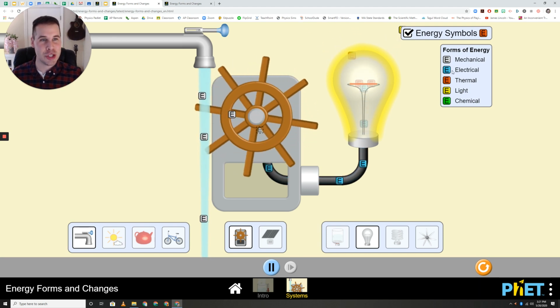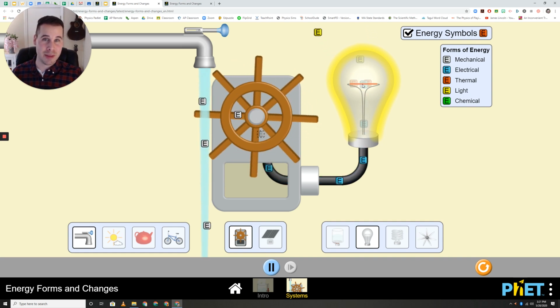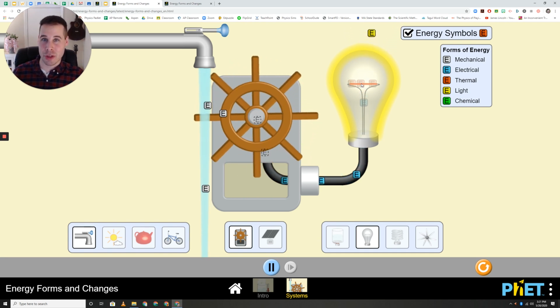You can see from this legend over here that the blue E squares mean electrical energy and gray means mechanical. So then what happens when the energy gets into the light bulb? Well, light bulbs are designed to convert electrical energy into thermal energy because the wire, the filament on the inside of a light bulb, gets very, very hot. And then when it gets hot enough, it can actually emit light instead of thermal energy.